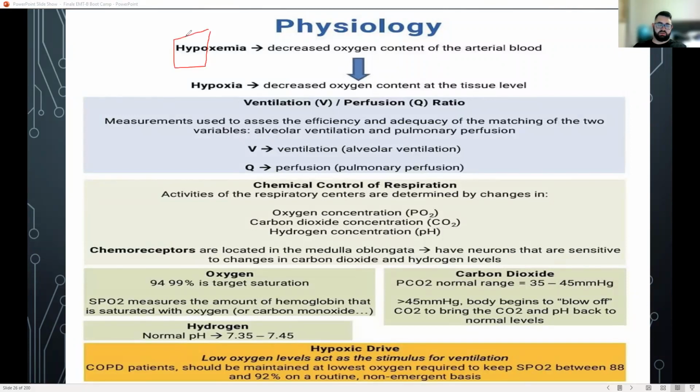That's my prefix. Look at here. Hypo means decreased and low, right? Decrease. That's an arrow if you don't know it. Let me go ahead and erase that.